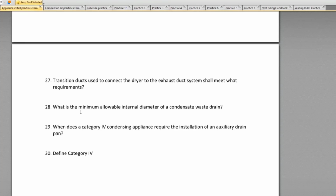That is not in the good practices book, but it is located in the IFGC, section 307.3. So there are going to be some questions on the tests that won't be in the good practices book. They're going to be in the IFGC. Okay, good job. That was a trick one I threw at you.